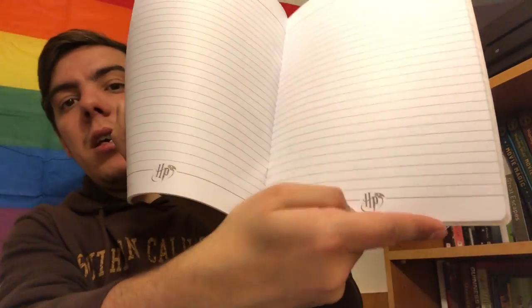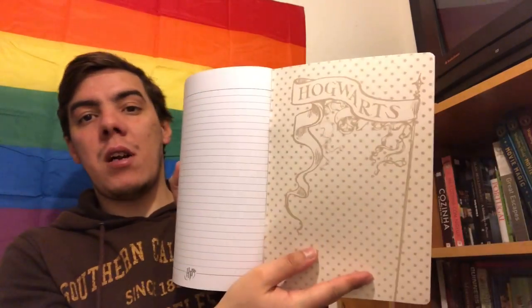Then I have two more notebooks from Primark as well. These two are simple lined notebooks with the HP logo, and they have stars. And you have this bar here. This is the same. Yeah, it's the same book. Okay, so let's try to put all of this together again. Then we have, let me put, don't fall.